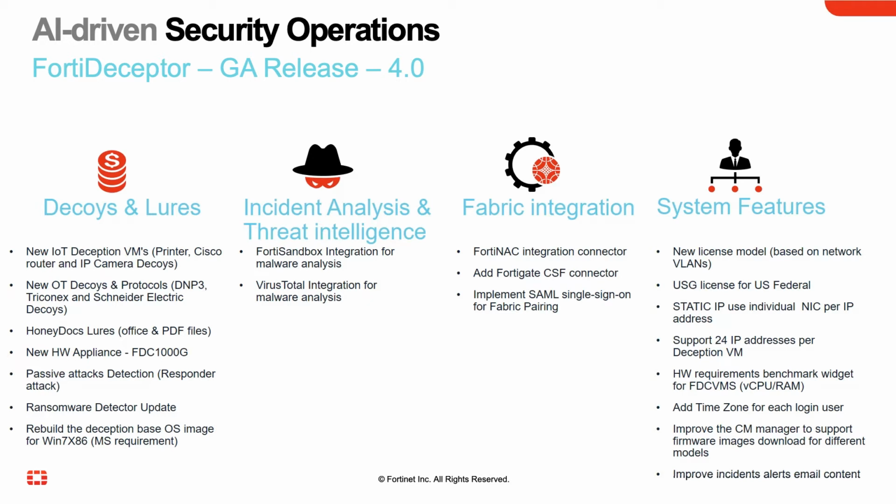We also add more improvement to the current features, like adding a time zone for each login user based on his location to adjust the incident alerts time and date. Improve the CM manager to support free more image download from a different module. And we also improve the incident alerts email content.